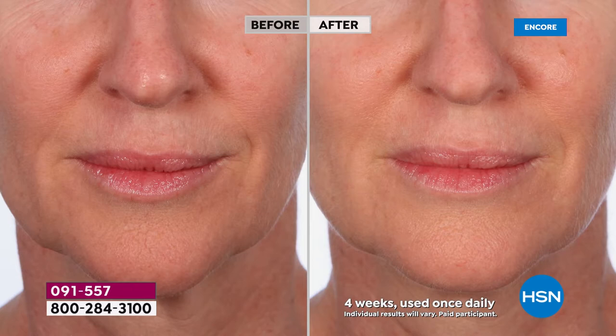Yes. So you're going to see smoother, firmer, younger looking skin. You're going to see an improvement in elasticity. I love to hone in on the before here on her jowls. And look at the after, how they actually do appear a little more taut, a little more tight. Now, that's just in 1 month.